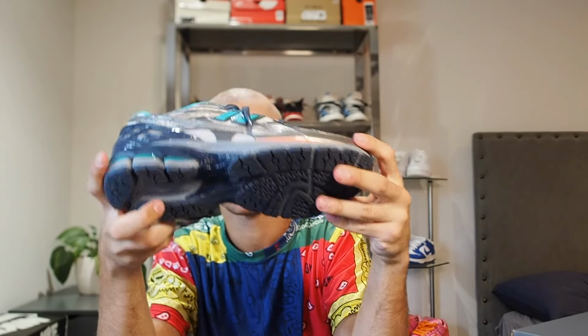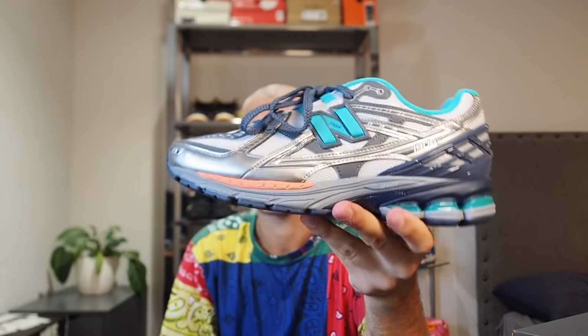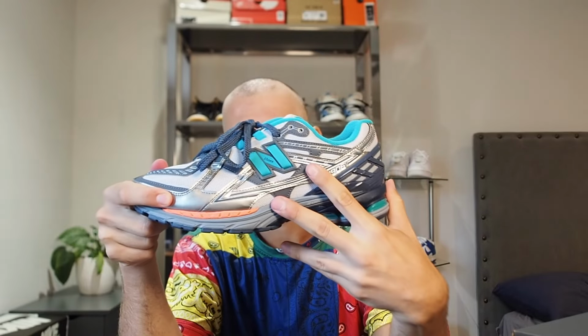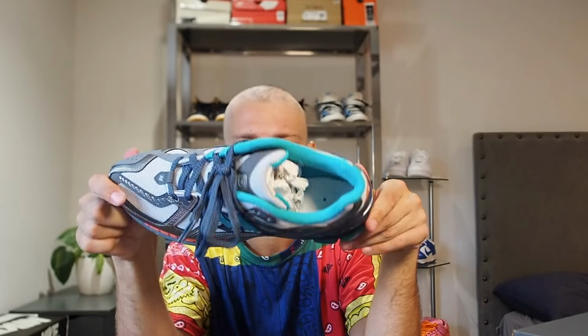So the 1906 is usually named the 1906R, but these are the 1906U's, and I think that it's just a slightly different silhouette. I think it's a cool silhouette. I haven't really seen much of it, but I'm glad to see New Balance trying out some new stuff and experimenting with their line a little bit. Right here on the laces, we got some dark navy blue laces, which are pretty cool. I think the other ones are actually better though. I think these would go better. One interesting thing about this shoe is that the N logo actually has laces going through it, so you can tighten up the area around your midfoot, furthering the need to go true to size on the shoe.